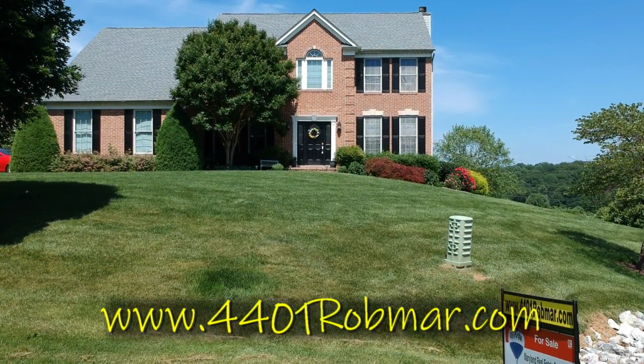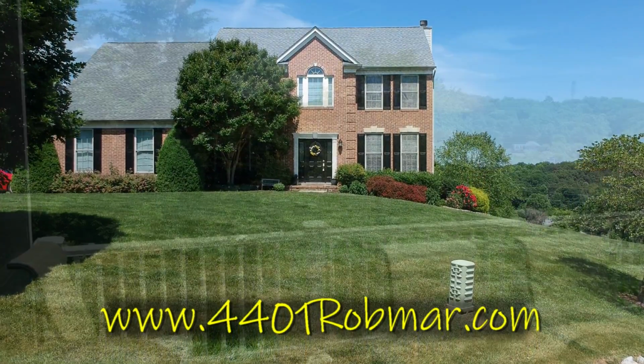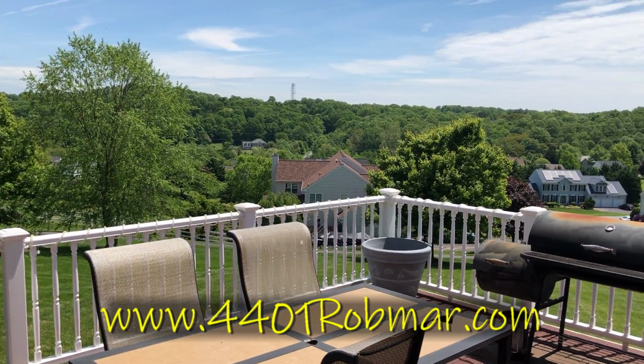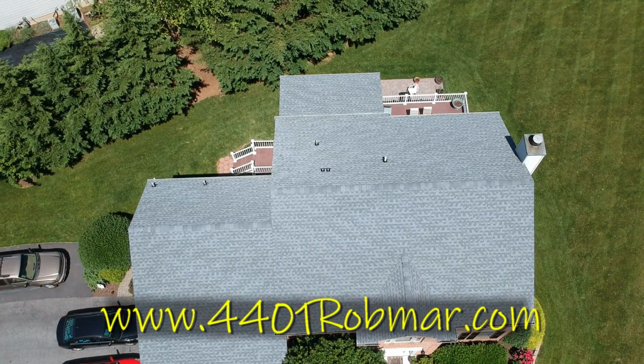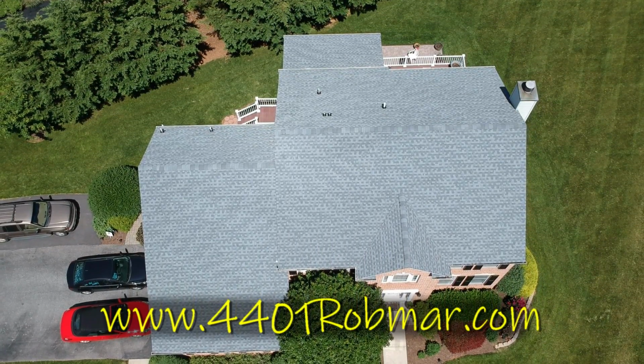This beautiful brick-faced colonial home sits on a large corner lot on the top of the hill, looking over the beautiful countryside in sought-after Samhill Estates. And the sellers have just had a new roof installed. This meticulously maintained house is just waiting for you to call it home.